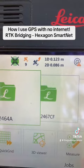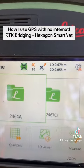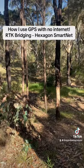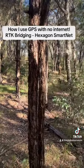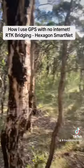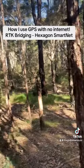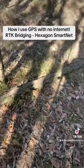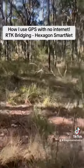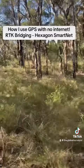You can see the accuracy at the moment, it's not fantastic, but I've only got 10 satellites. However, I'm still connected, which means that if I need to get a shot on a peg or something that's really important, and I don't care too much about the accuracy for the time being, I'm not lost. Even though it looks like I'm lost in the middle of nowhere here, I'm not completely stuffed because I can take measurements. So that's super cool, being able to measure things when the internet signal is not fantastic.